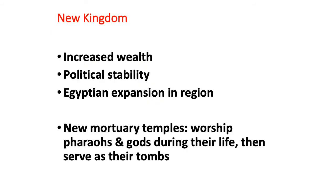Now we'll skip over the Middle Kingdom. You can read a little about it in the textbook. So we'll go directly from the Old Kingdom to the New Kingdom, in which you have greatly increased wealth. You have great political stability, and Egypt starts expanding in the region, particularly along the Mediterranean Sea.